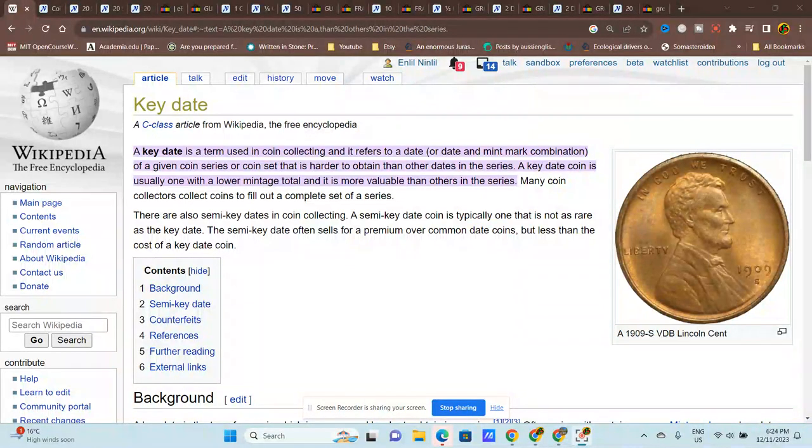Hello and welcome to another coin video, and today we are talking about key date coins. So this is a Wikipedia article, and the key date is a term used in coin collecting. It refers to a date or date and mint mark combination.